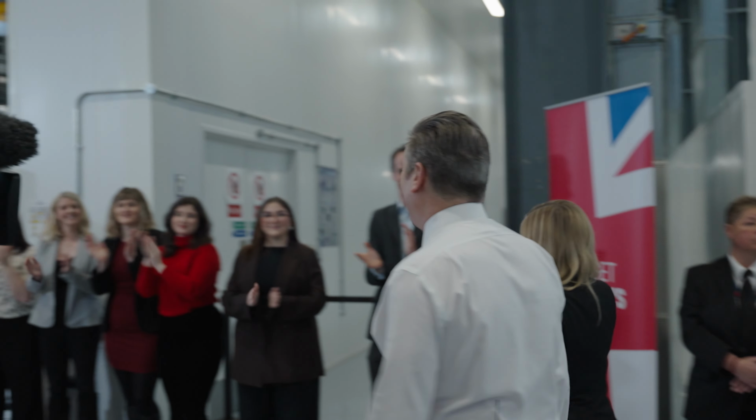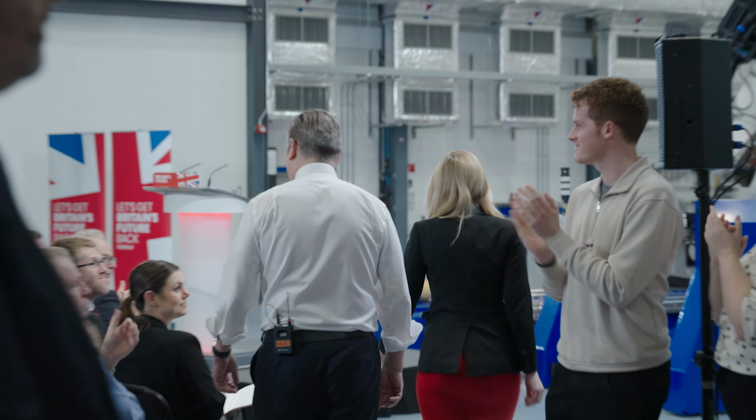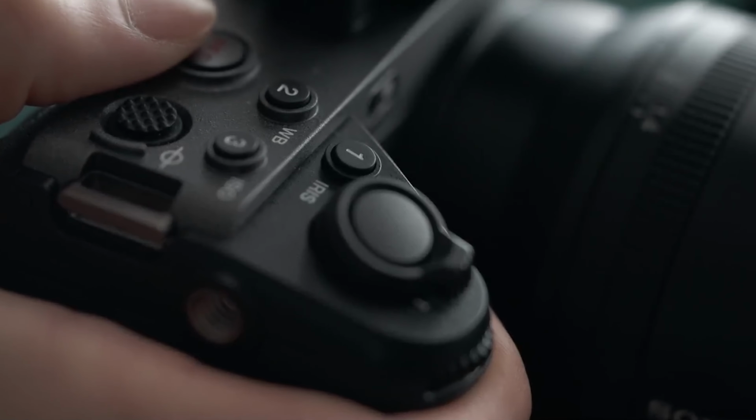Of course, packing such a highly spec'd cinema camera into such a small body does have its downsides. For example, the FX3 doesn't have its own built-in variable ND, and this is really annoying. If you want to use this camera properly, you have to retrofit an ND to it, which does come at its own cost, but they can also just be a little bit clunky.